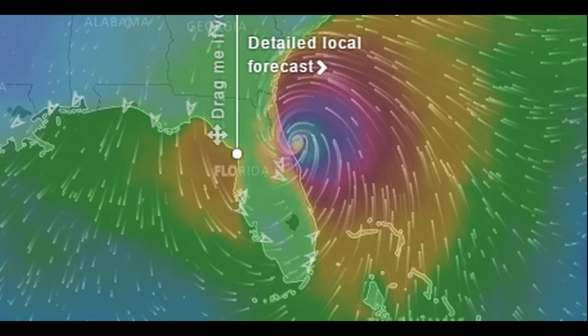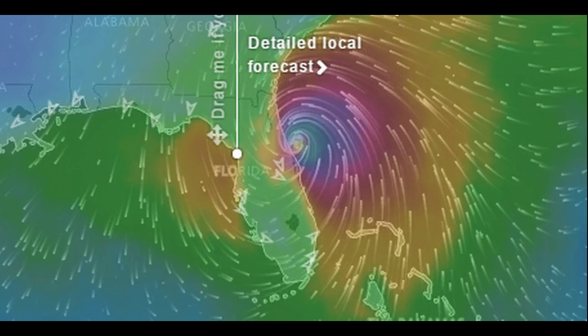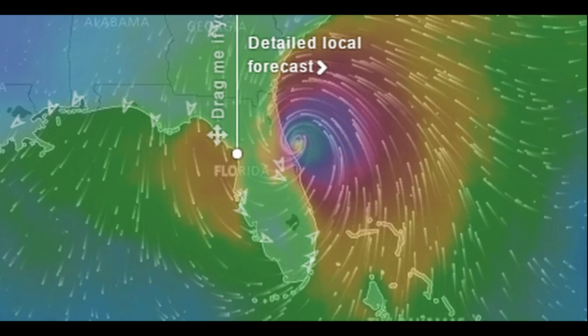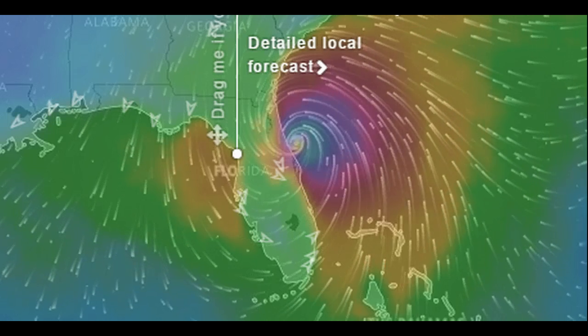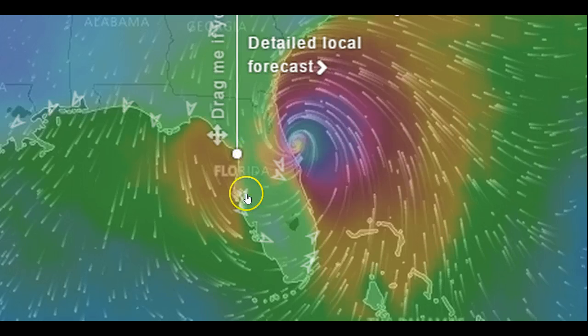Really, it's all a dice roll at this point. Going to be heading head on into this system and look to slide right past it as it's cutting through Jacksonville. So that's my game plan.